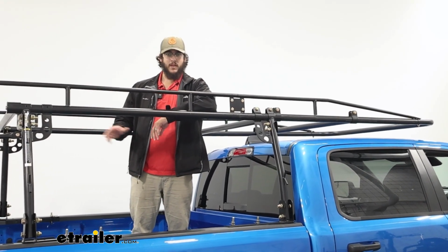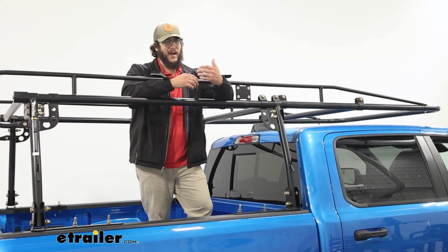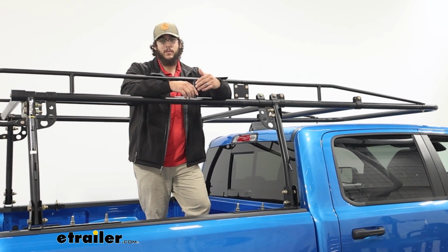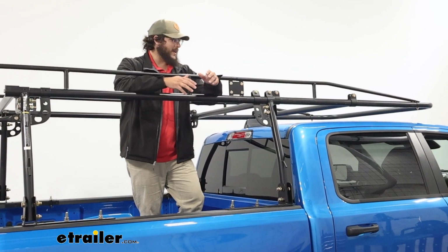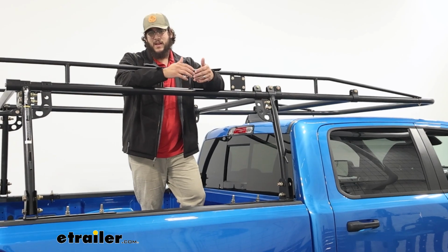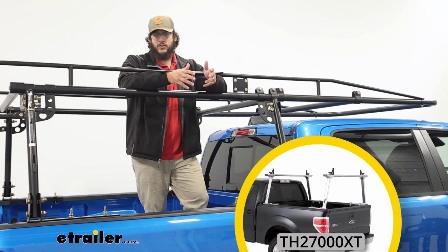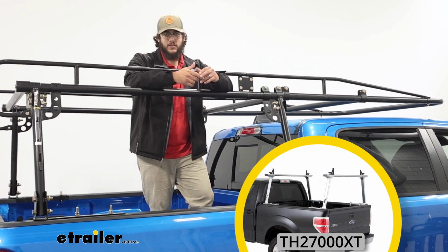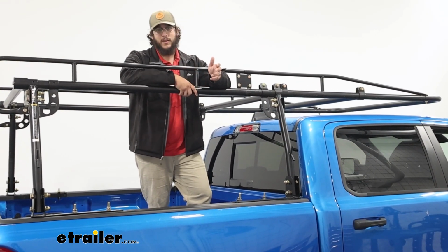Now, how this one really differs from other options out there isn't going to be by very much. The biggest thing that stands out about this rack is it's going to be a lot more affordable compared to other options out there. Now, it might not be the prettiest one around. If you are looking for something that looks a little bit nicer, then I'd recommend the Thule TracOne ladder rack. It's also super easy to use, but if you're looking for something just to get you from point A to point B and be a little more affordable, then this is going to be the way to go.